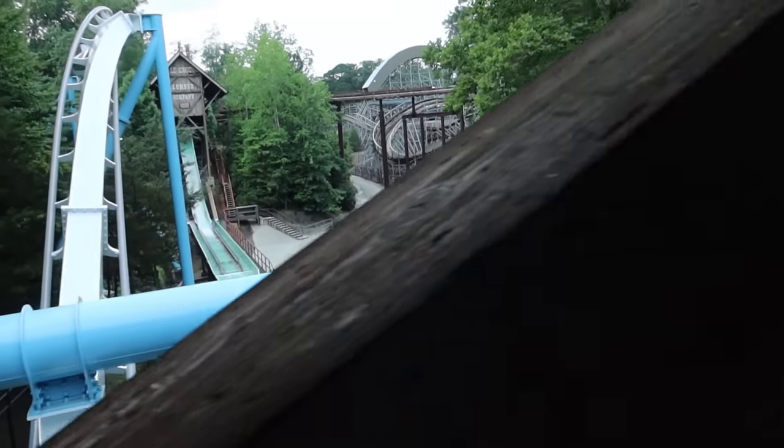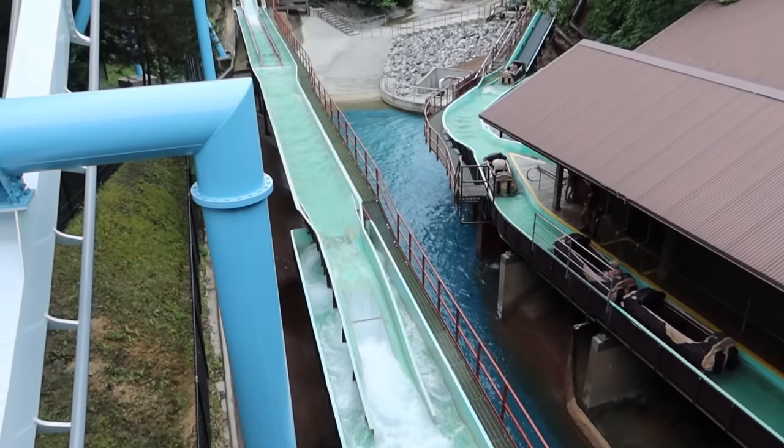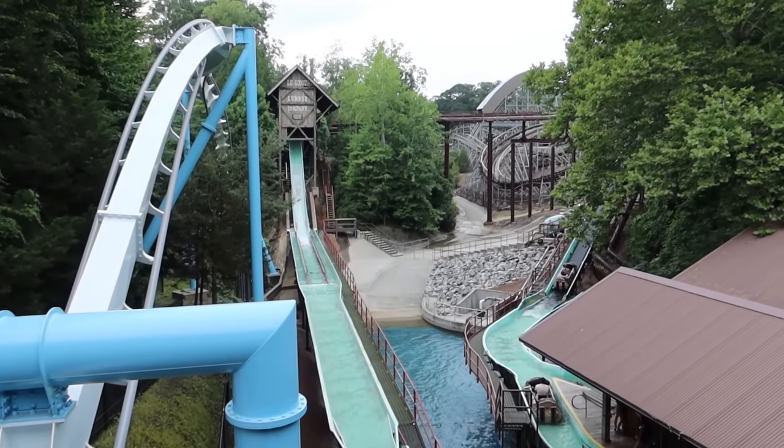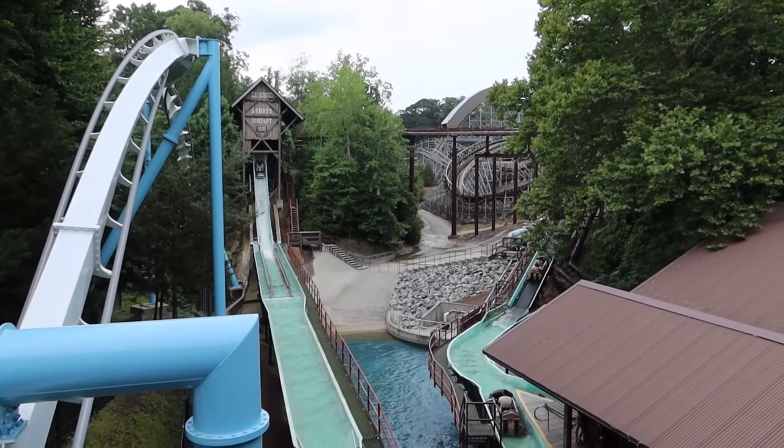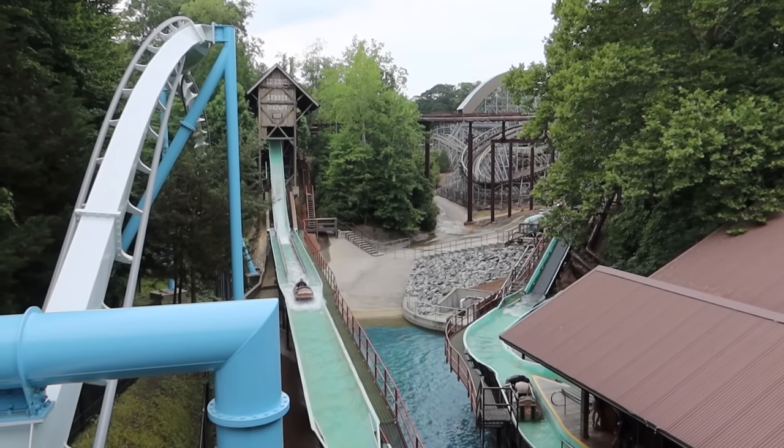They've also got a flume ride down here. They've got a train, they've got a cable car. There's so many awesome rides at this park. Obviously, we're prioritizing the bigger coasters first because we think this storm is gonna be coming in later on. So we wanna make sure we get those in. And then of course, we'll head around on some of the other rides.